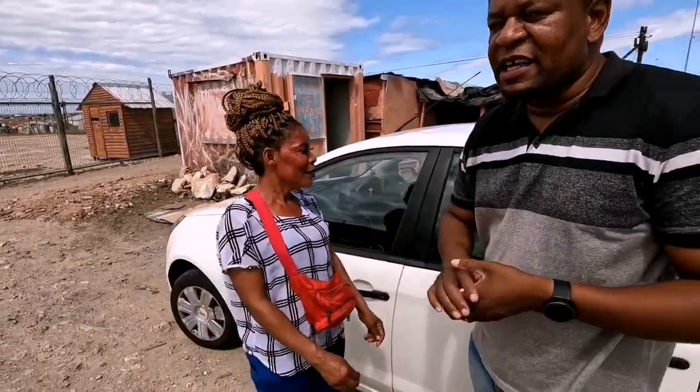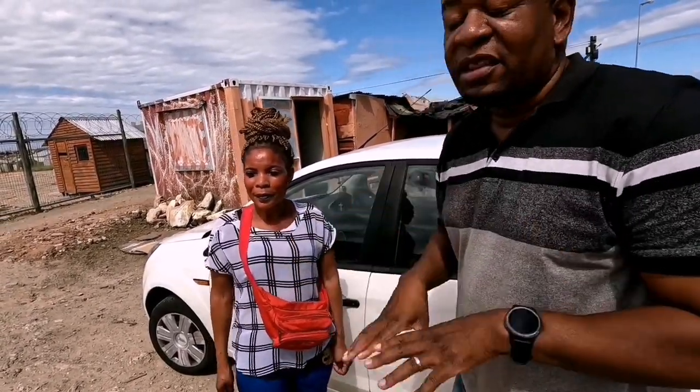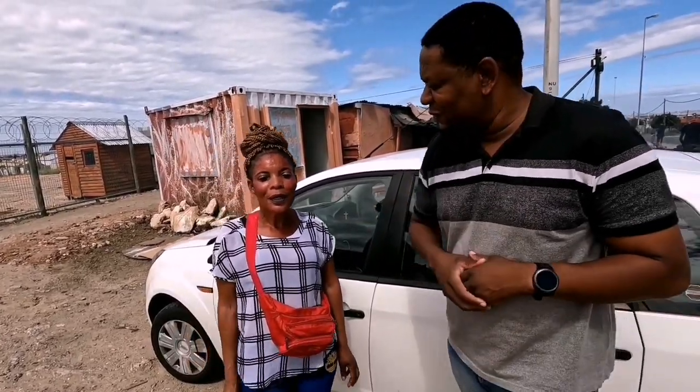I can confirm, guys, I've been here since morning. We've seen the food being prepared from start to end. I've enjoyed the cow heels. They were amazing. Guys, come in your numbers. Let's support local, let's support Linda, and let's push our own narrative when it comes to business as Africans. Thank you.